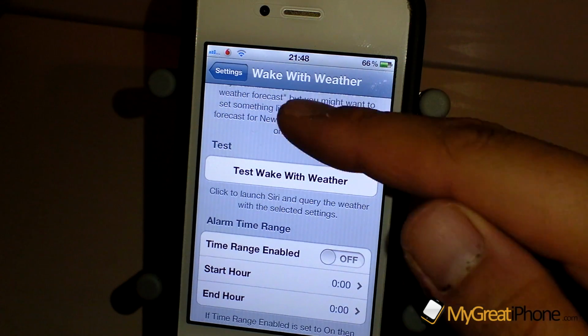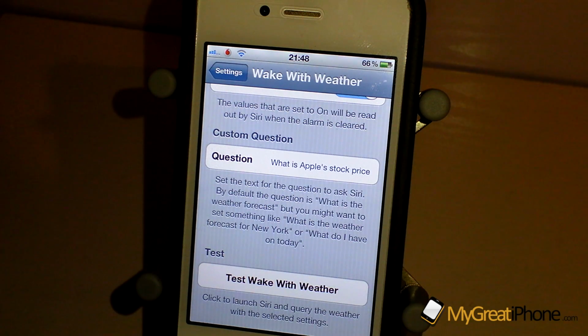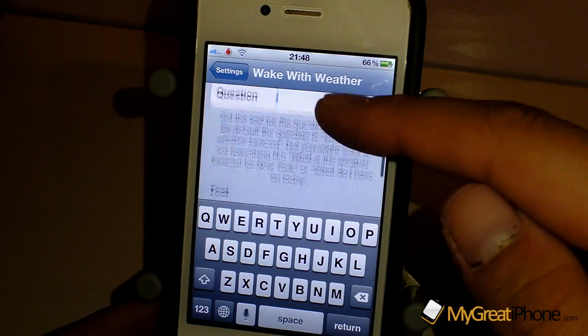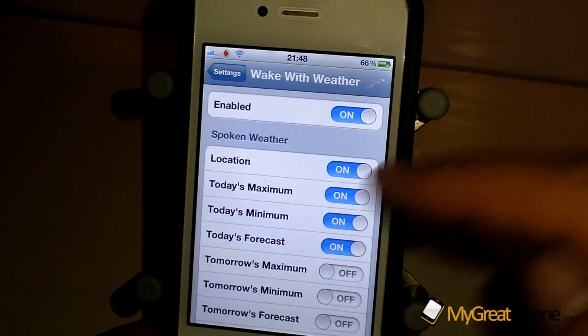So if you didn't want to know what the weather was and you wanted to know what Apple stock was, first thing in the morning when you woke up and you slide to unlock to turn off your alarm, you can post that, and you can post a number of different things. For example, what meetings do you have, and loads of other different things. So I think that's a really nice feature. But if you don't put anything in there, it will tell you what today's weather is like.